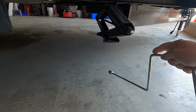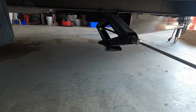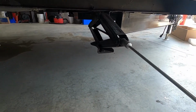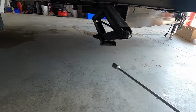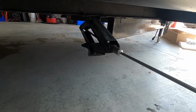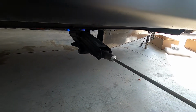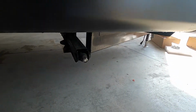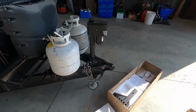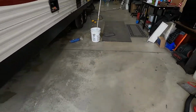I recommend jack pads. Jack pads are going to protect the feet of your stabilizing jacks from dirt, debris, and hot blacktop in the summer, and better distribute the weight. Get yourself a 4-pack of them, set them down, and just run these down until they're taut. You don't want to change the levelness of your unit. You only want to stabilize it. Once you have all 4 of these down, and your unit's level and stable, we'll go ahead and hook up your power and water. Coming back over here to your off-campsite side again.